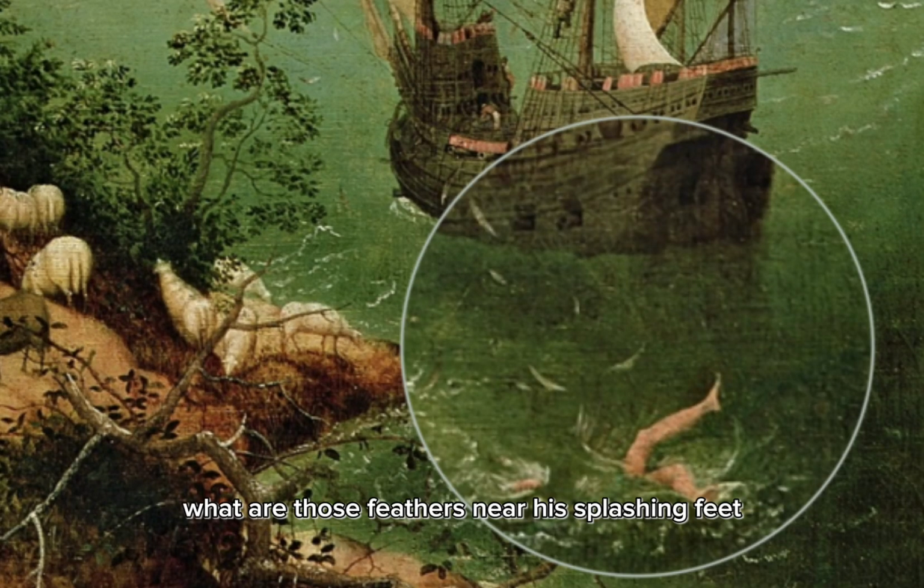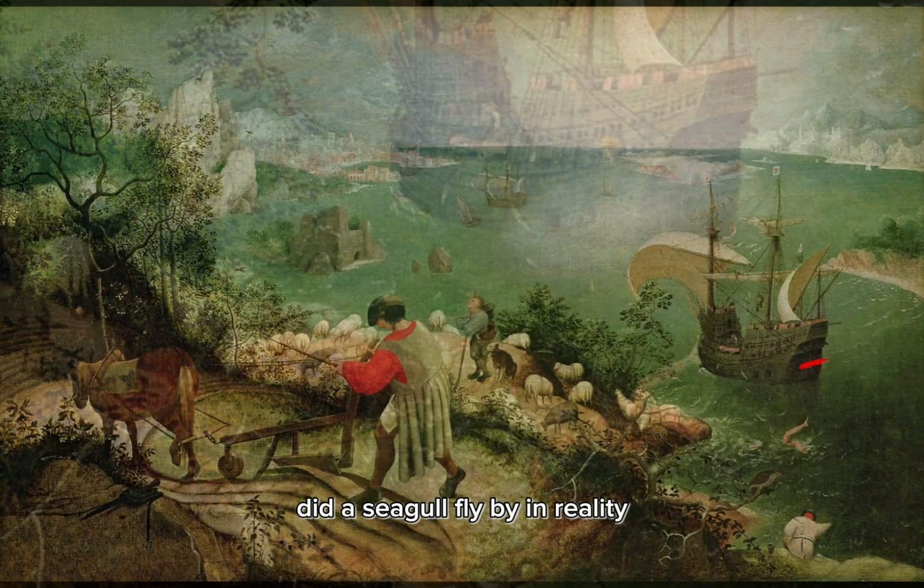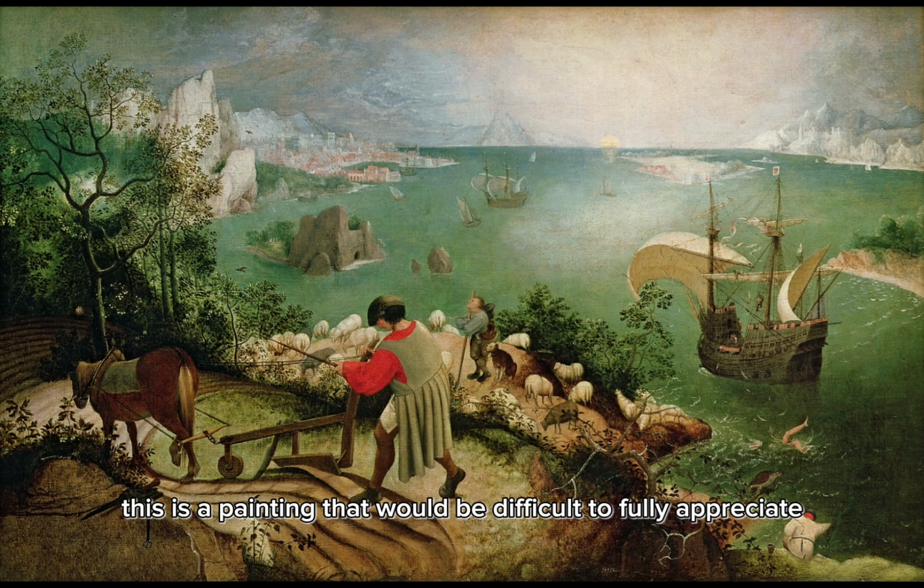What are those feathers near his splashing feet? Did a seagull fly by? In reality, this is a painting that would be difficult to fully appreciate without its title.